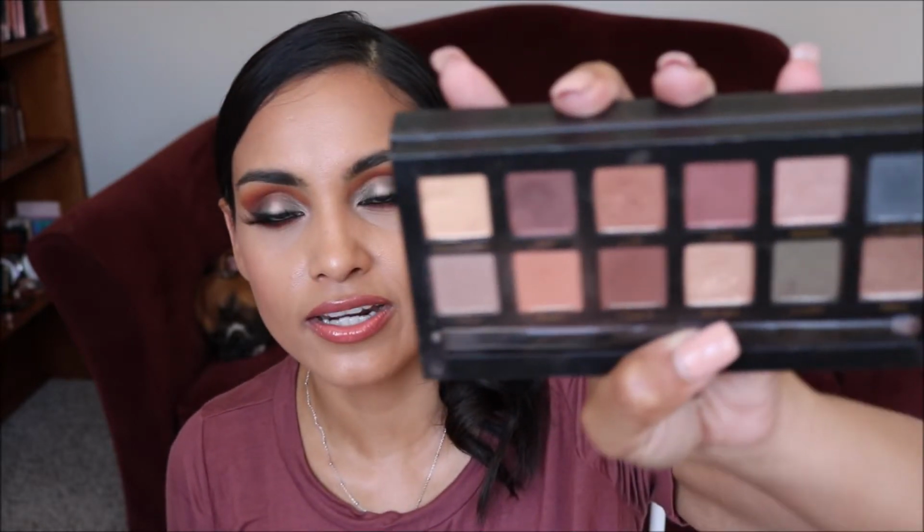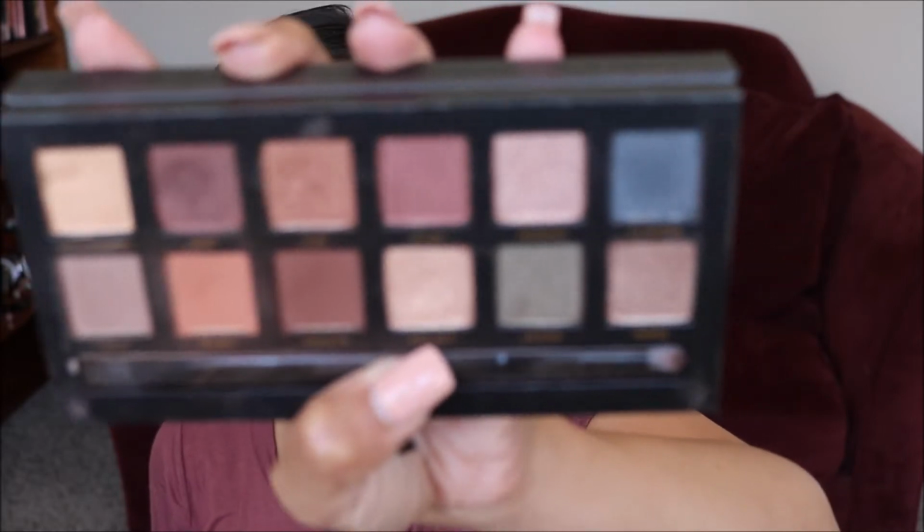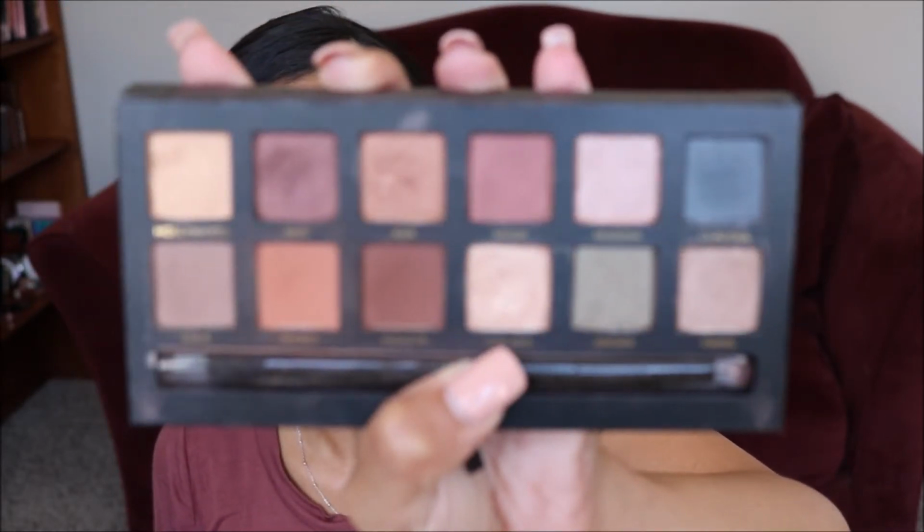I also pulled out the Master palette by Anastasia, another palette that unfortunately I really haven't gotten much use out of. I still have the brush in here with the cover. It looks like I used it a lot, but I honestly don't remember when I used it. This is what the colors look like. And this one I pulled it out because I was watching Leora Loves Makeup, I think that's her channel, and she auctioned this palette out, and I remembered I had it and wanted to just use it.